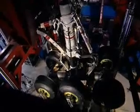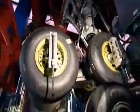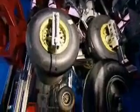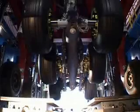So when an aircraft lands, an A380 lands, 560 tons of aircraft moving slowly towards the ground, as well as 200 miles an hour down the runway. When the aircraft hits the ground, something has got to absorb that energy.